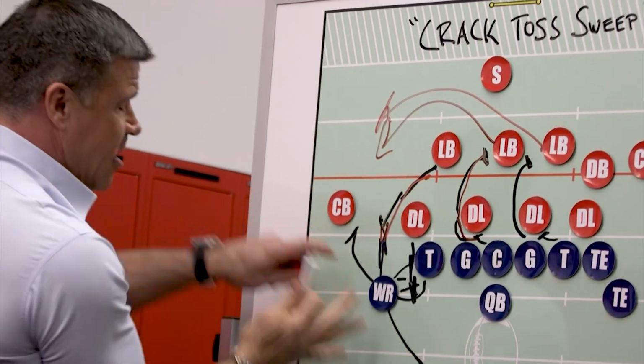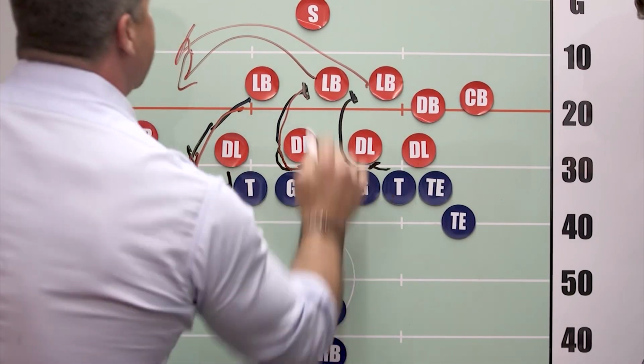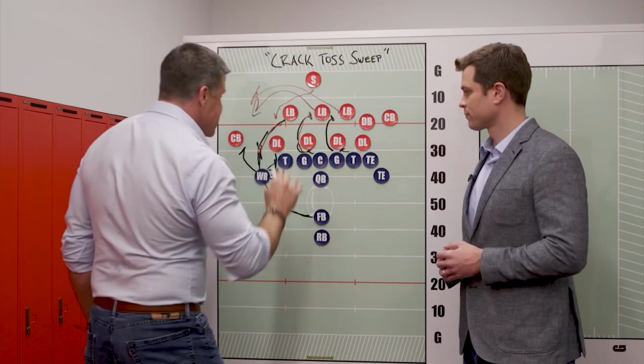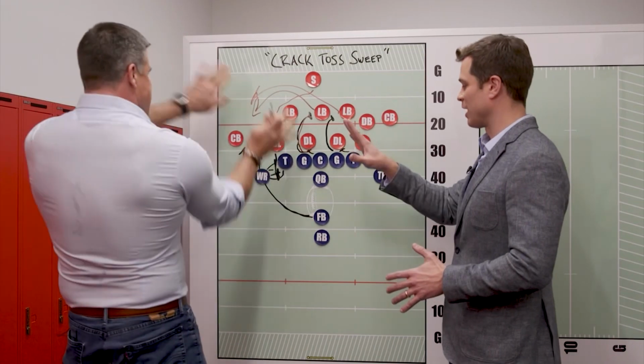So they see the crack toss right here, and they just start running. And so all the pursuit is going this way. And then Micah Hyde right here, the moment of truth. He has a chance to make the play. He doesn't. And what happens right here? Ted, it looks like you got too many bodies too far left for Damien Harris.